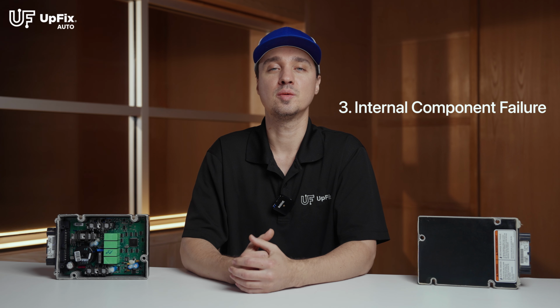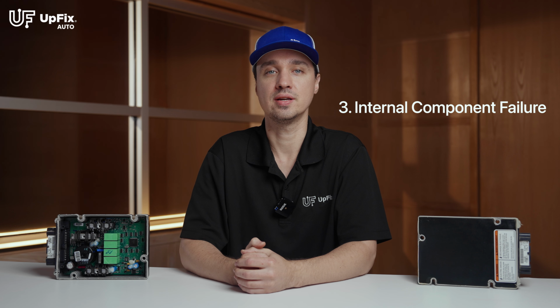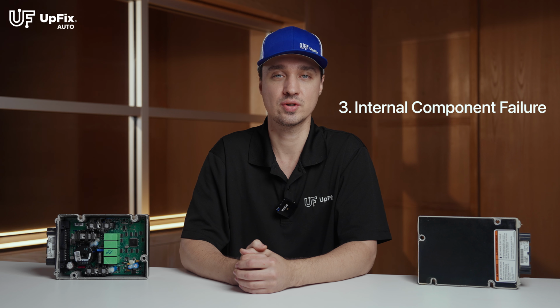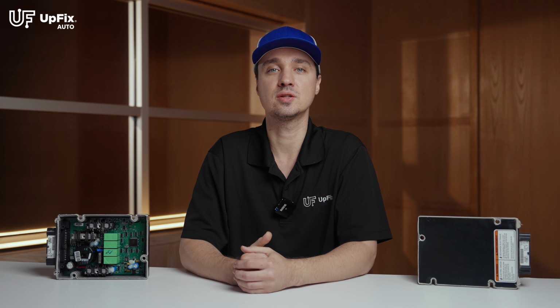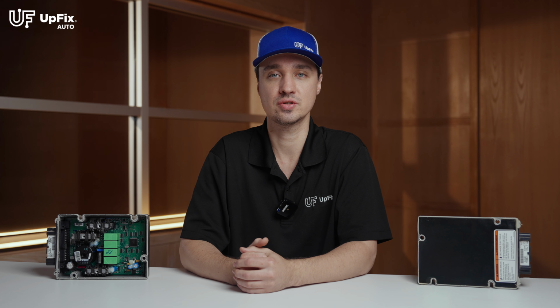And 3. Internal component failure. Over time, the internal components of the IDM can deteriorate due to prolonged exposure to high temperatures, vibration, and electrical stresses. This internal wear can lead to complete module failure, where the IDM fails to communicate properly with the injectors, causing a host of engine performance issues.